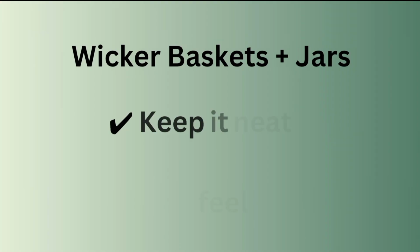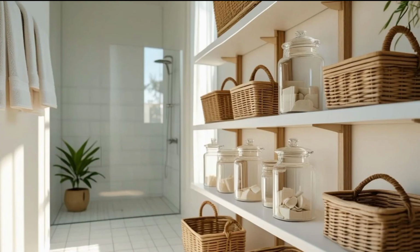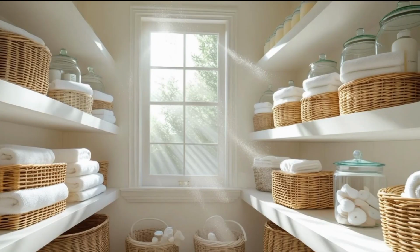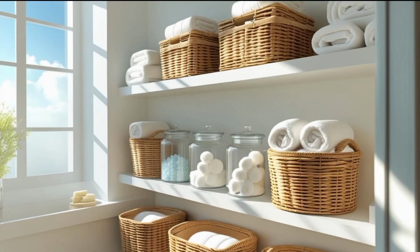Next is wicker baskets plus jars in bathroom. Use baskets to store towels or products. Glass jars are great for cotton and soaps. They keep your bathroom fresh and neat. Natural textures add a spa-like feel. Use shelves to keep things off the sink.